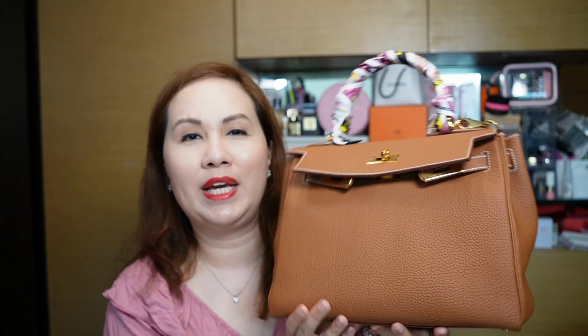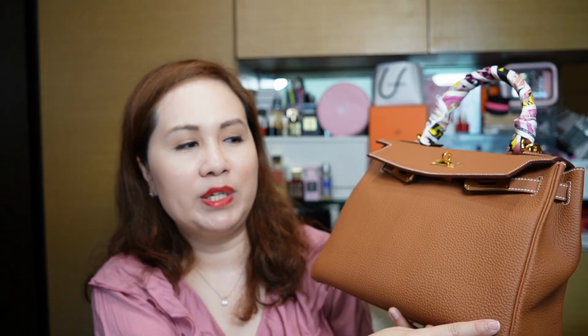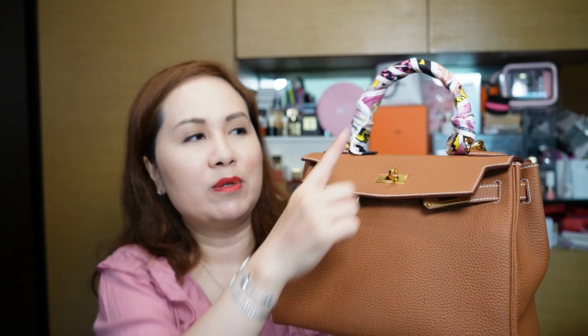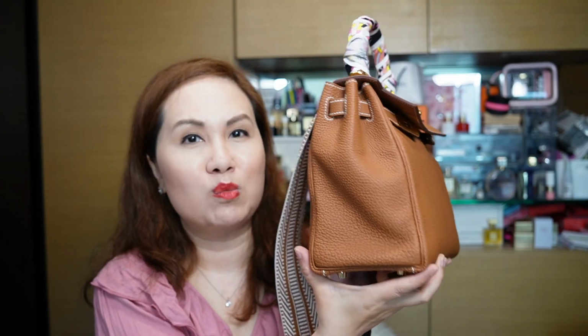So today I thought I'd combine a what fits in my Kelly 28 bag along with a what's in my bag. As some of you know, I recently obtained this Hermès Kelly 28. It is in a retourne style and it is in gold on gold in the Togo leather. Measurements for this bag is 28 centimeters across, about 22 centimeters going up and down, and 13 centimeters wide.